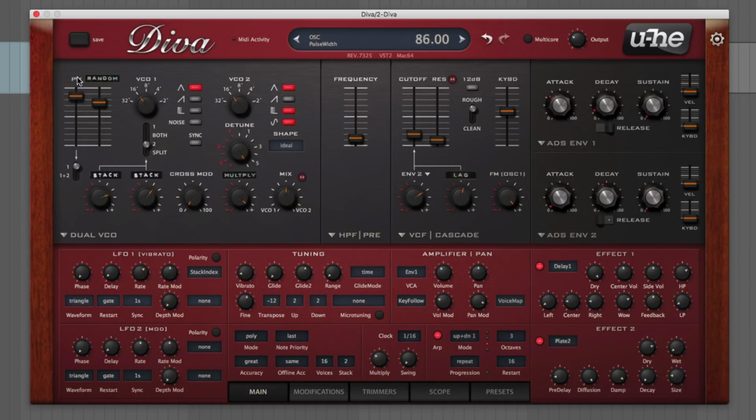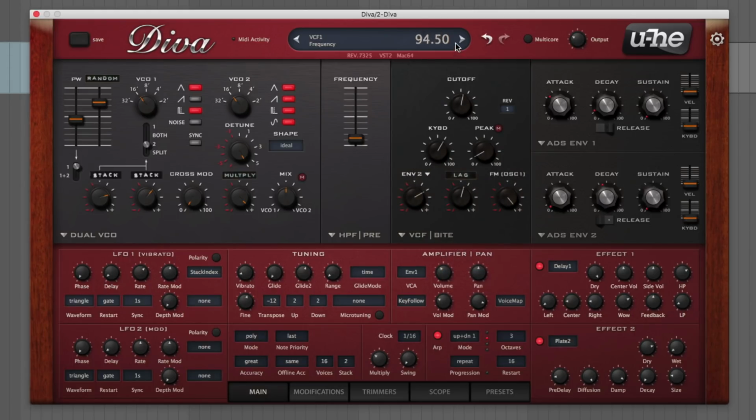Diva's also got 2 LFOs, 2 effect slots, a modifications tab to make advanced tweaks, and a kick-ass oscilloscope visualizer. This femme fatale's killer feature is the Divine mode. This mini control cranks Diva up for maximum quality, making it its most analog, but with a hefty CPU hit, as you would expect from this demanding Diva.